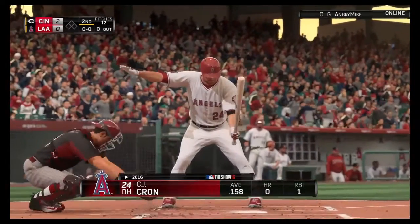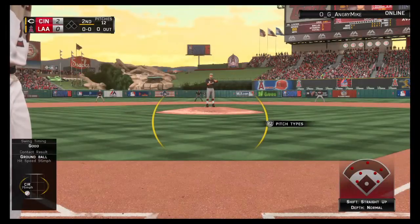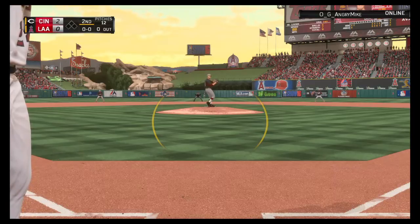Leading off the inning, C.J. Cron, as they'll look to get something going here and even this game up. And this is a guy that can make a big change in this game with one swing of the bat, because you know he has big-time power.